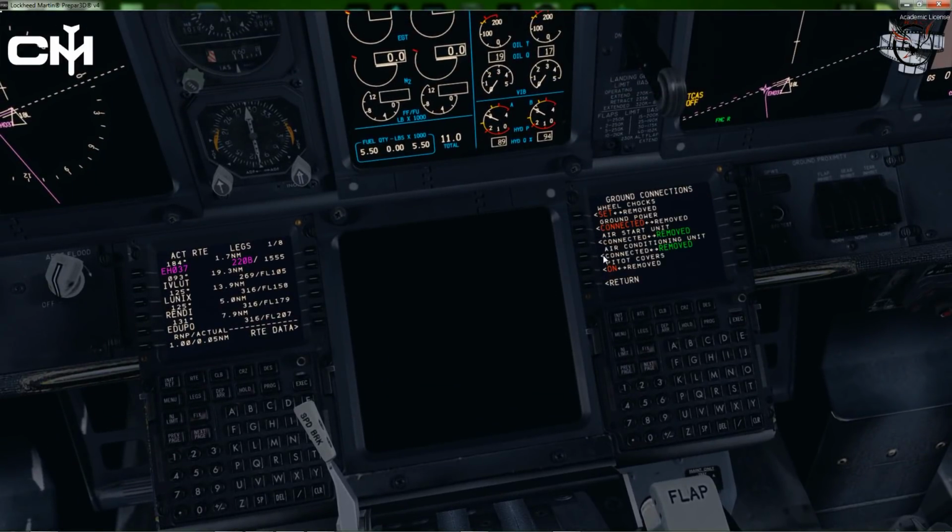Go to ground connections. Remove the pitot covers. Disconnect the ground power and remove the chocks. And then we'll use the pushback feature on here, so I'll just set that up real quick.